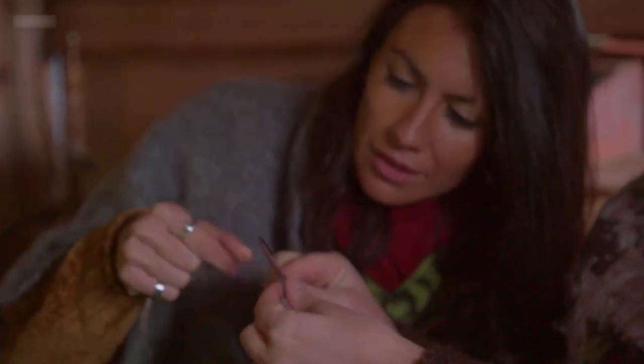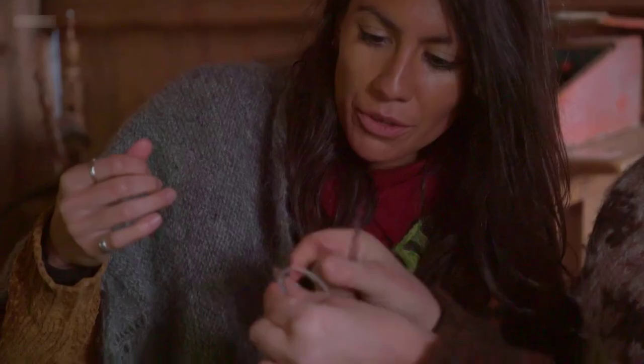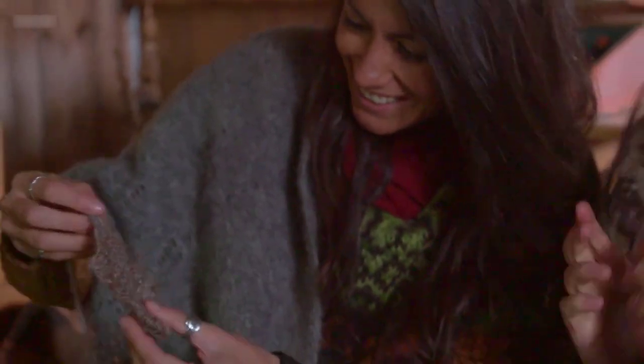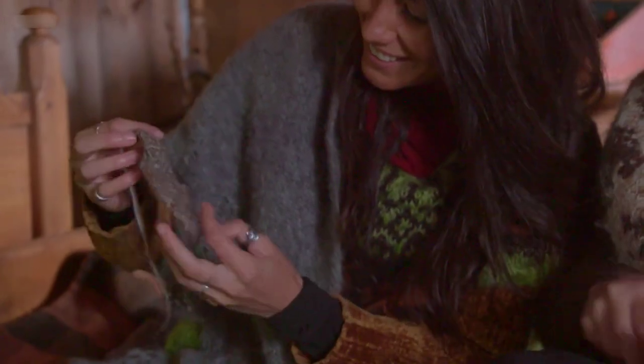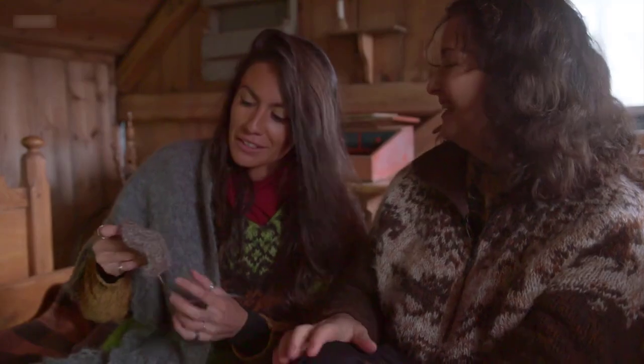What do I do next here? Well, you just break the yarn and then you just drag it through. Pull it through, that's it. Aha! Look at that! You've made your first swatch. I feel so proud. Gosh, it really is one of those things. The more you do it, the better you get, right? Yeah, exactly. It's going to take a long time to get to your speeds.